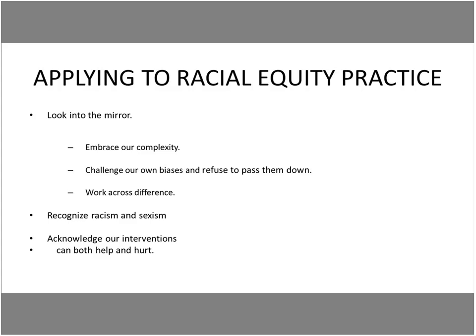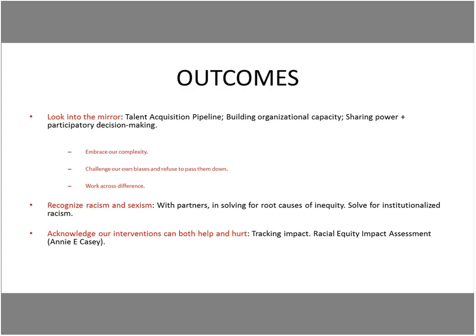But as we moved beyond the report and started to think about what meta-themes mean to us and how we can apply this to our own practice, some of those calls to action really stood out as most important. For example, look into the mirror, one of the first calls to action, really spoke to us: we have to start internally, looking at ourselves before we're able to engage external partners in that work. One of the ways we started to do that internally was looking at what we did around talent acquisition and our efforts related to that.